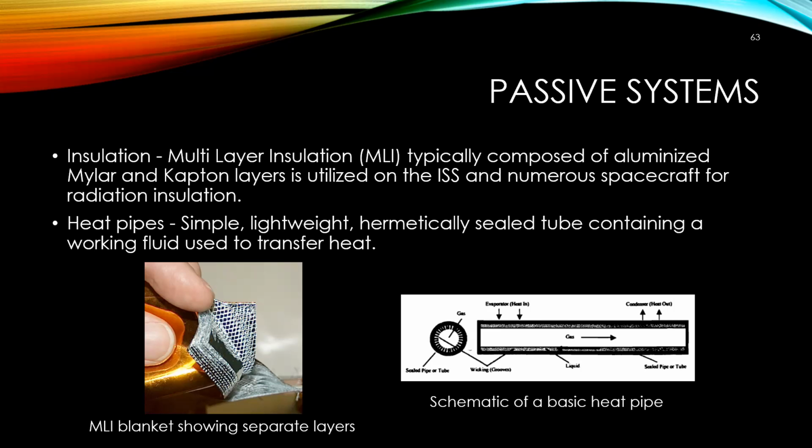We also have heat pipes, which are simple, lightweight, hermetically sealed tubes containing a working fluid that's used to transfer heat from one point to another. We will be using these for electronics that can't be directly mounted to the cold plates on the craft.